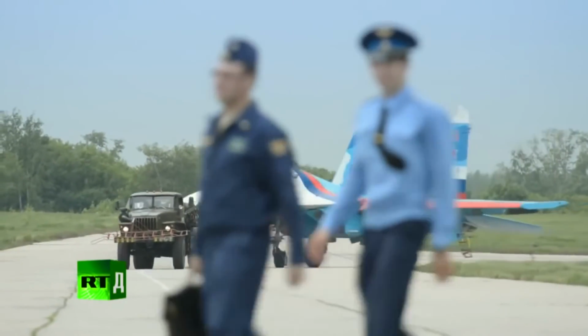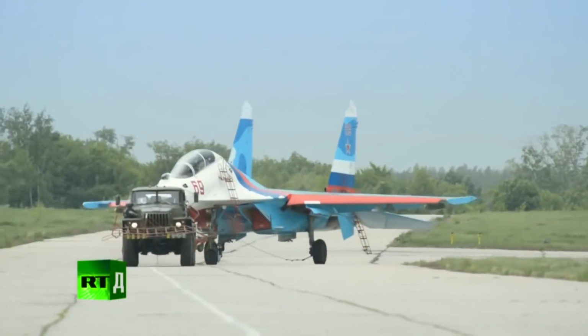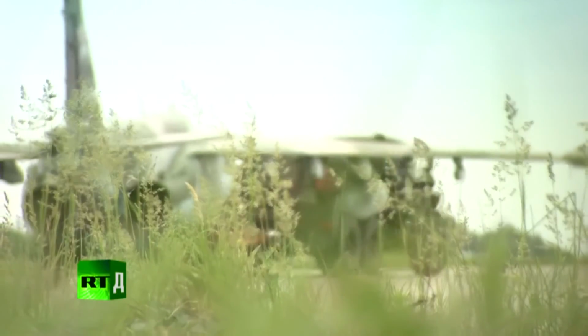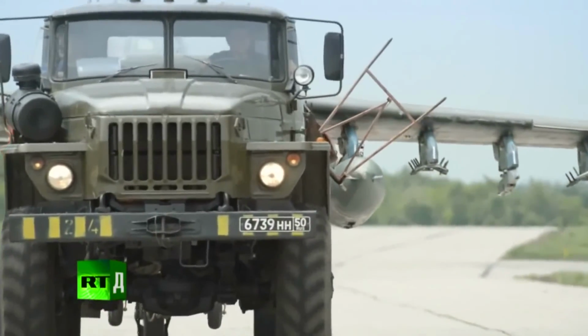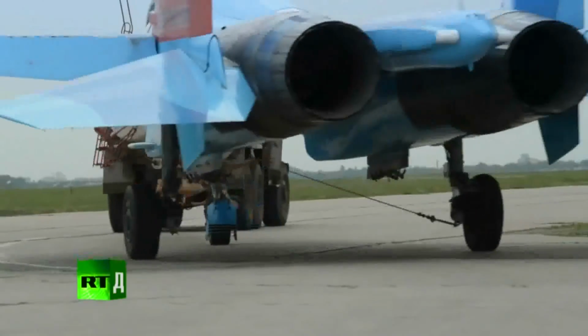Once flying is over, the aircraft are sent to a distant hangar on the base. Pilots can return to their homes. There are no combat missions in peacetime.